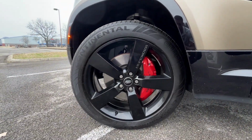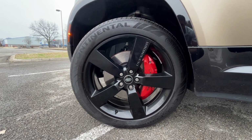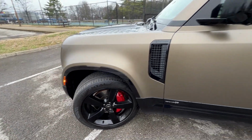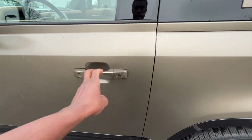And then down here we have 22-inch aluminum wheels, and we have the Land Rover Brembo brakes as well. Just a really beautiful, beautiful vehicle, especially in this color.